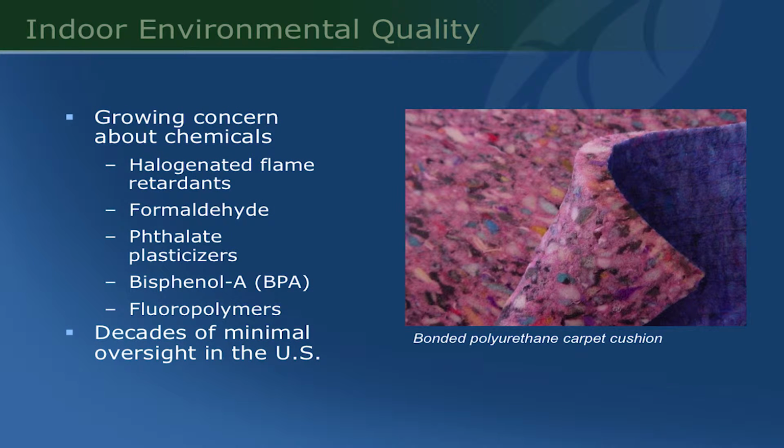There are some particular classes of chemicals that are in the news quite a bit recently. Halogenated flame retardants that are used to slow down the spread of fire. They add a few seconds of control. Formaldehyde I mentioned. Phthalate plasticizers, a big concern. Bisphenol A, which is used in polycarbonates and epoxies. And then fluoropolymers, which we really know the least about. These are the stain-resistant coatings that are on virtually all carpeting and many other fabrics.